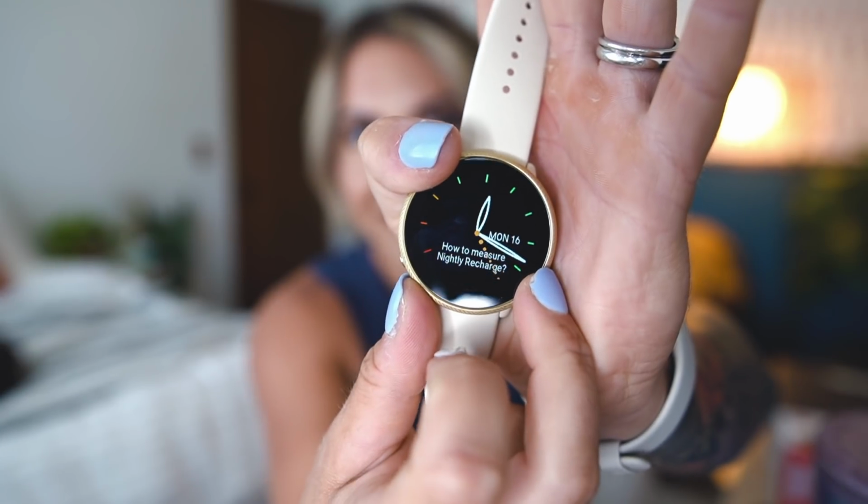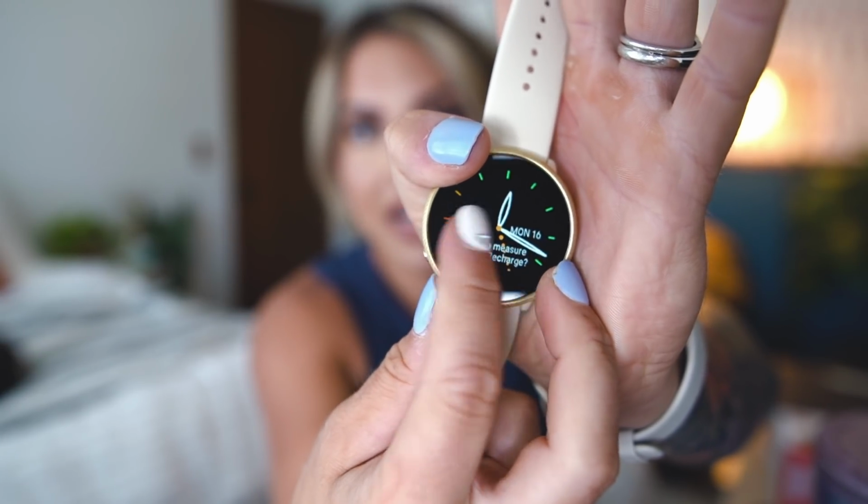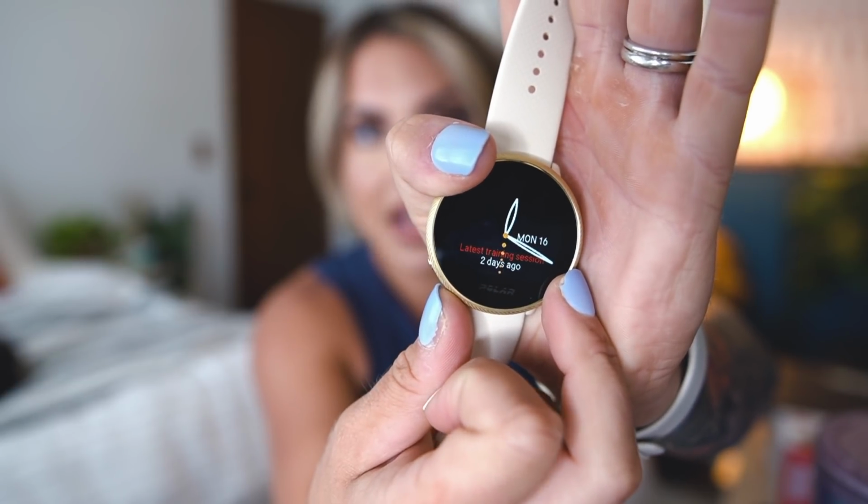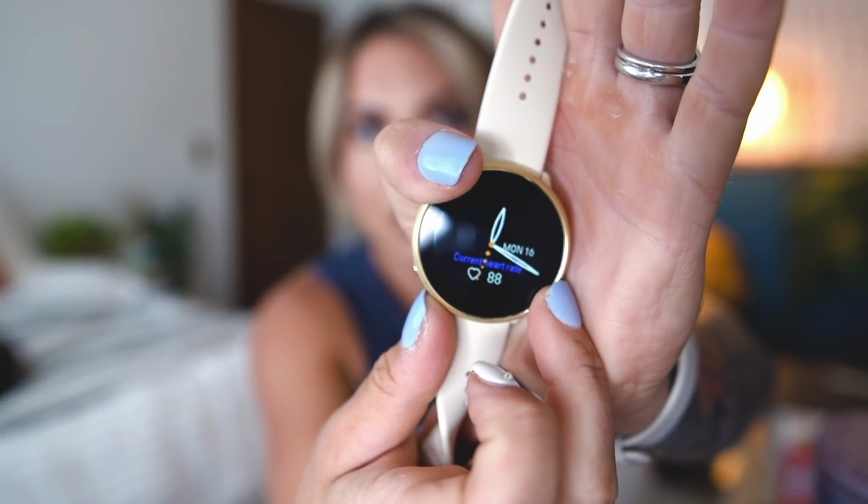Your nightly recharge. Unfortunately, I didn't even get to really use that because it didn't read my sleep the first night. So last training session 2 days ago, current heart rate. This is the one that I kept it on because I wanted to see if the heart rate was accurate and if it actually was tracking full time, which I will say it did, and it seemed pretty accurate. When I wore it in comparison to the Whoop and with the chest strap on the Peloton, it definitely was within like 3 to 5 beats per minute of both the Whoop and the chest strap.